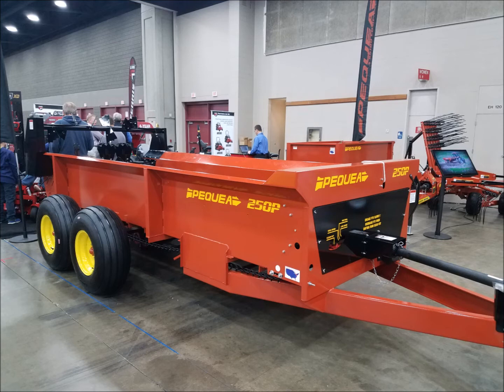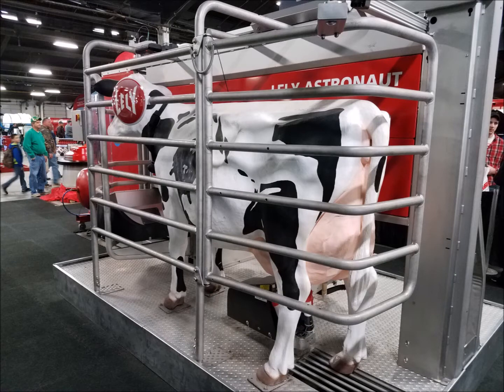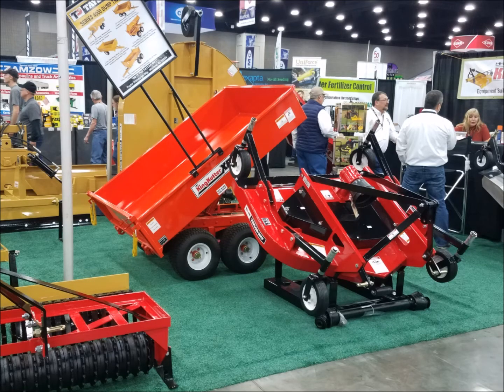But I stopped and talked to them and was asking them questions about a calf feeder and if there was any way I could retrofit it for goats. And she said there probably wasn't a way I could do that, but she did tell me that I could run whole milk through it if I wanted to, and that's all part of the future plan for the farm. They weren't able to help me with what I wanted to do with their milker, but she did point me in the right direction for a place that probably would.